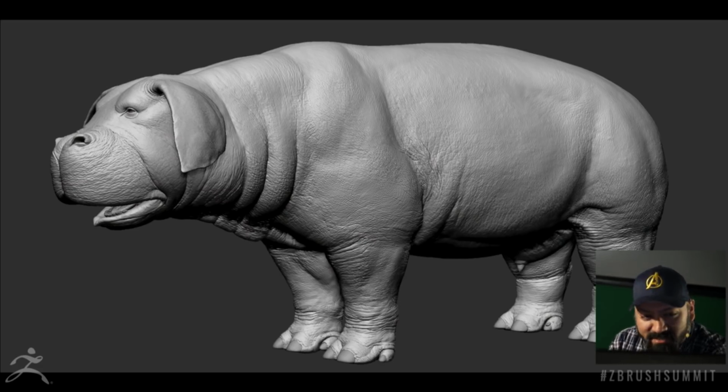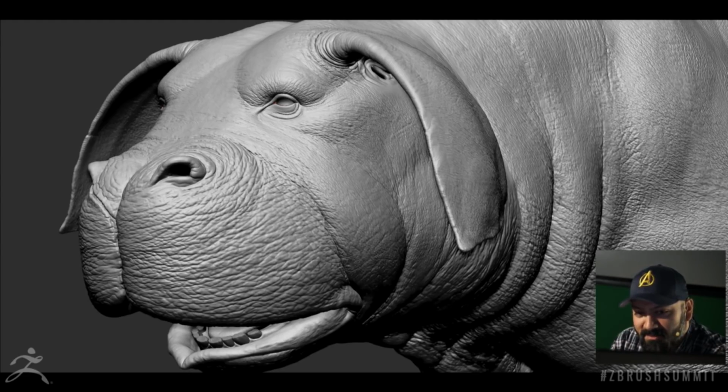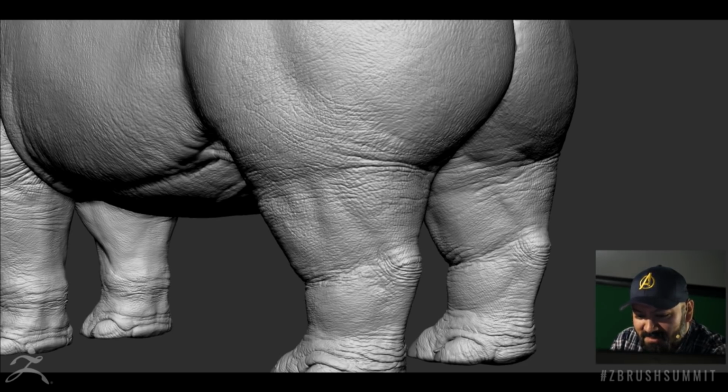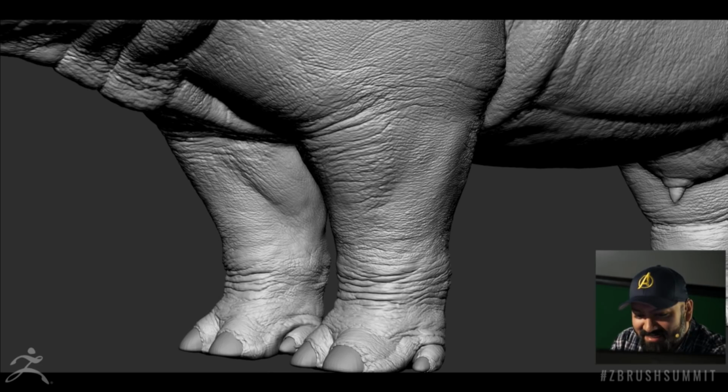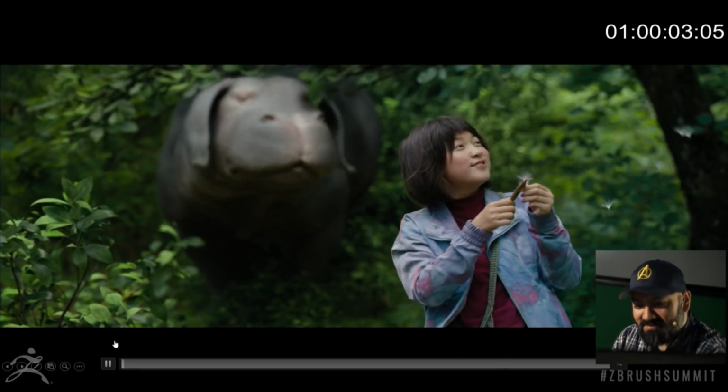And here's Okja in ZBrush. You guys can see we really spent a whole bunch of time detailing this guy out. He was a combination of a hippo and a rhino, so that's kind of what we used for our base. And his base mesh was also a lot more dense just because he had to have a lot more detail. Here's some close-ups of his face. Some close-ups of other parts of his body. And a little bit of making of him as well.